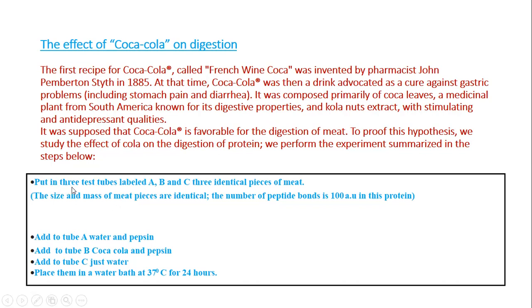First, put in 3 test tubes labeled A, B, and C, 3 identical pieces of meat. The size and the mass of meat pieces are identical. The number of peptide bonds is 100 arbitrary unit in this protein. The peptide bond is made up between 2 amino acids. You know that amino acids are the simplest constituents of protein. They are joined together by peptide bonds to form peptide, then peptide form protein, which is much bigger.